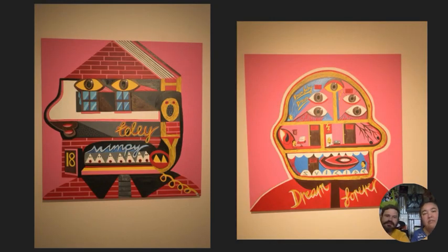Here, this is one of your favorites. I like it, I don't know why. I was looking at it and thought it reminds me of a Beatles album cover. So I thought it was kind of cool looking.